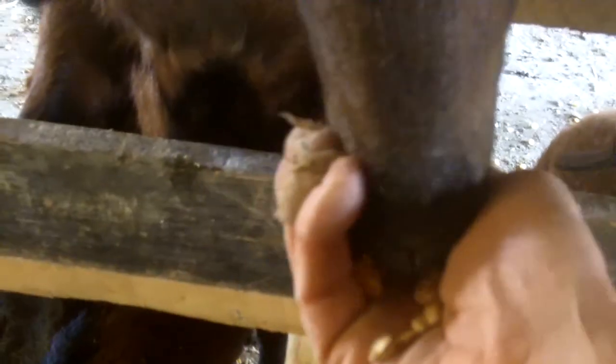This is pretty much a routine. They like that shell corn. And then finally, they know it's done when I take it and throw it like that.